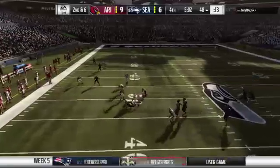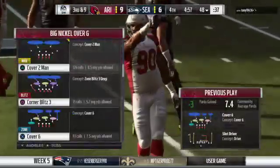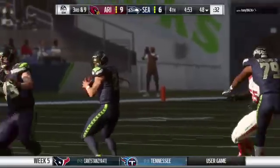Dancing to his left. And he can't find anywhere to go with it, and he goes down. Robert Kimdichie able to get him for a loss of about 3.